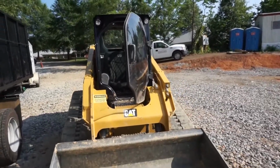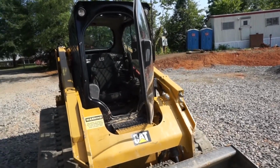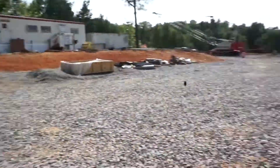There's a couple things I don't like about it. In order for the cab door to be open, you have to have the entire loader arms completely lowered. I really don't like that, not a fan, but it's got a good stereo and a good AC system, so can't really complain.